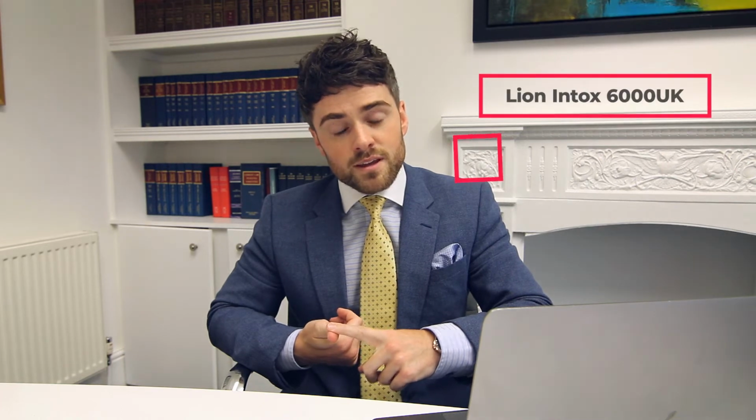The reason it's really important to look at that printout is because there are certain clues or indicators on that printout as to whether the machine that was used in your case has provided an accurate reading. Now, there are only 3 devices that are currently in use in England and Wales. One is the Lion Intoxilyzer 6000 UK, one is the Camic Datamaster, and one is the Intox EC/IR. The Intox EC/IR is by far the most common, followed by the Lion Intoxilyzer, and then the Camic Datamaster.